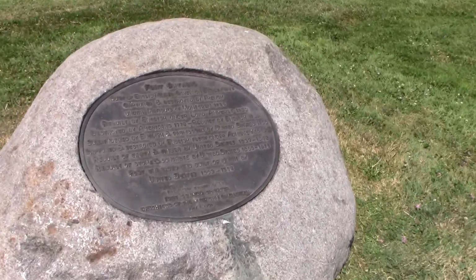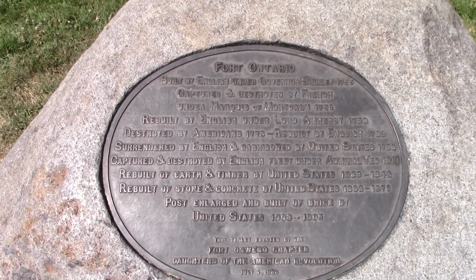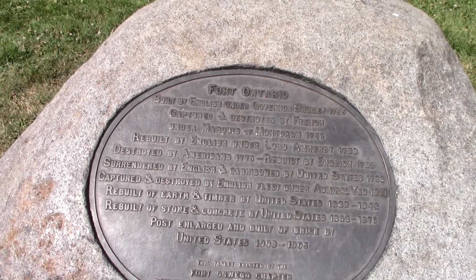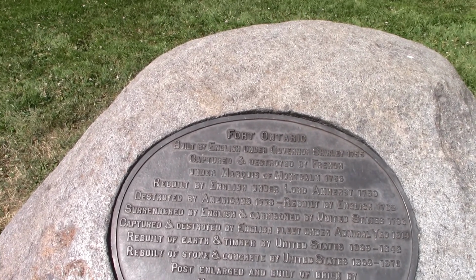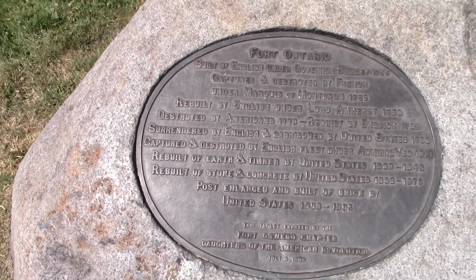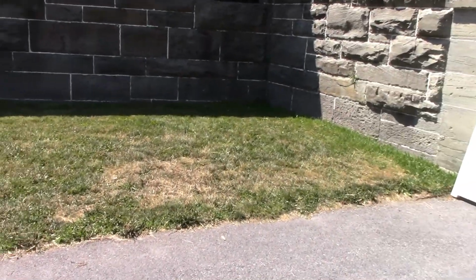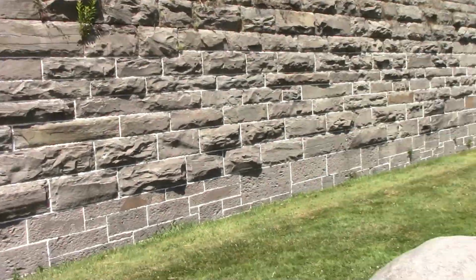And then here is just a little overview of the fort itself. Seeing here that it was rebuilt by the U.S. in 1839 to 1842, but the original fort was built here in 1755 and attacked in 1756 by the French. It really gives you a good idea on what it would have been like for an army to come up to these walls and try to attack it and siege it and capture it.